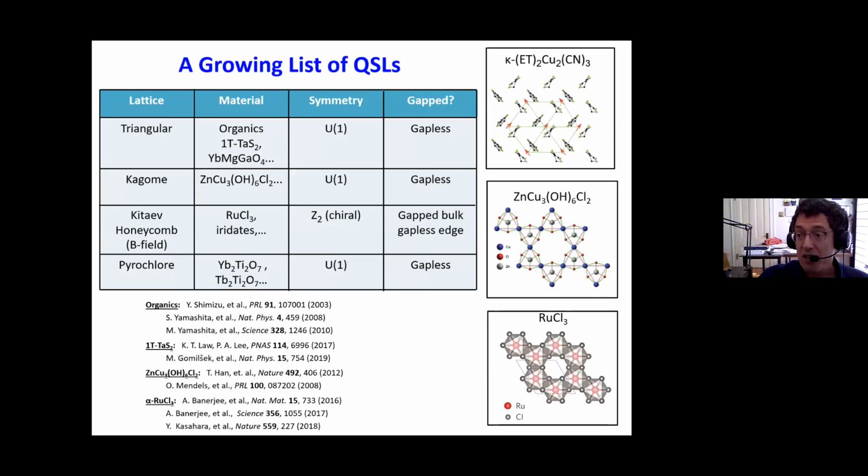Now, there are a lot of quantum spin liquids that people have been studying over the last 10, 20 years. Here I show some of them on this table.